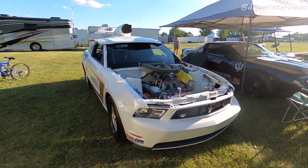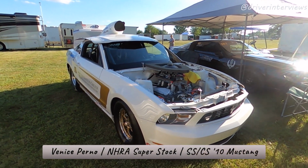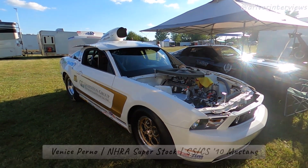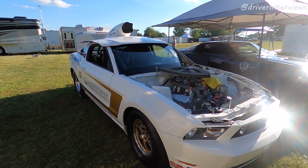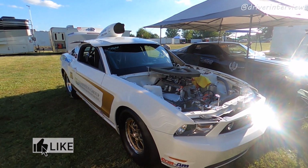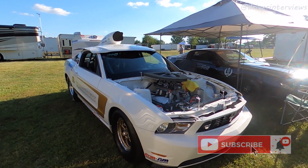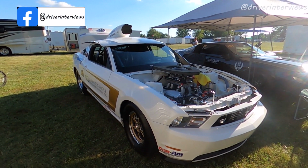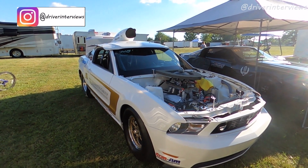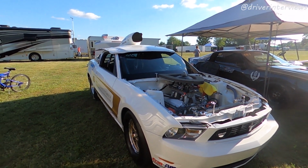So here we are at the 2022 NHRA US Nationals, and I'm looking at stock and super stock cars like always, but this actual super stock car is a little different than what we are all used to. My audience, I'm usually interviewing stock and super stock cars that are factory produced, strict rules and all that good stuff. However, this super stock car is a modified car. Modified production kind of moved into super stock and comp after 1981, after they got the axe. So this car is actually super stock C modified stock, driven by Venice Perno out of Canada.